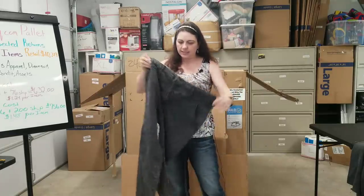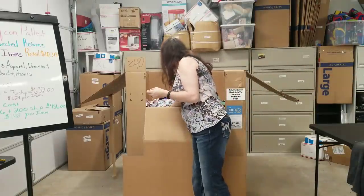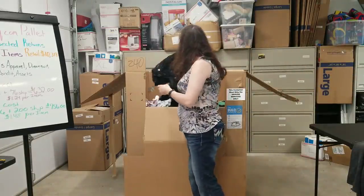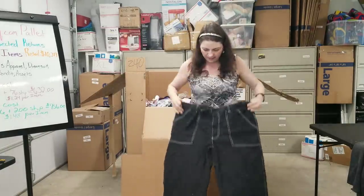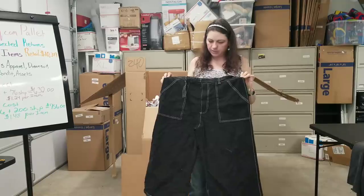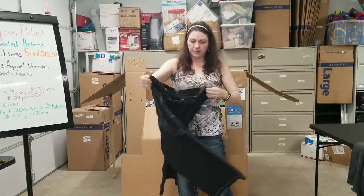This is a size 18. So that's kind of equivalent to an XXL size. And so if you get any of those sizes, they're going to sell really well for you. Here's a size 18 wide leg. These almost look like they're a size 18. So I guess they're women's, but they look like a men's style.